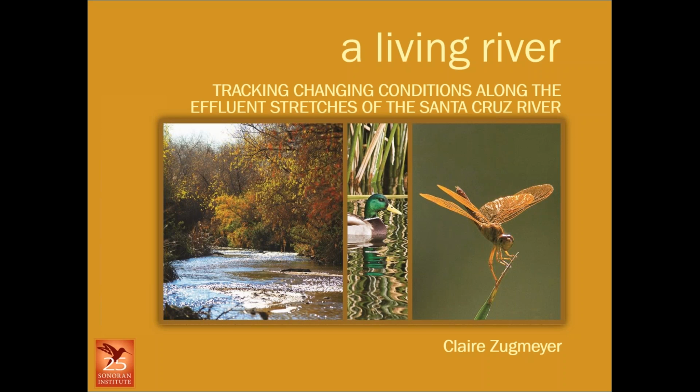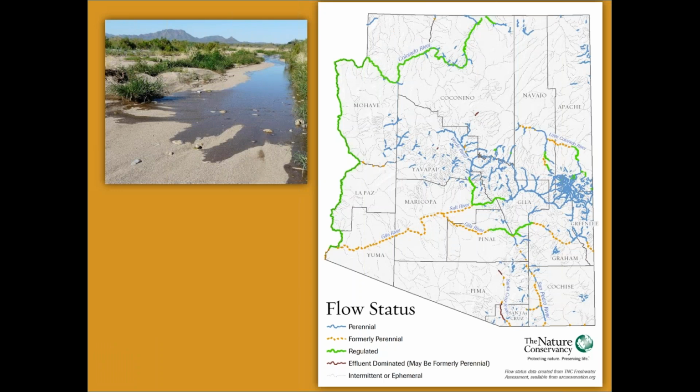So with that, to give a larger context, we all know that water is life, but many of you are part of this action network because you know how important water is, and we want to protect our rivers. And Arizona actually has a lot of rivers. This is a map that Nature Conservancy did in, I believe, 2010, and they mapped the status of all of our rivers.